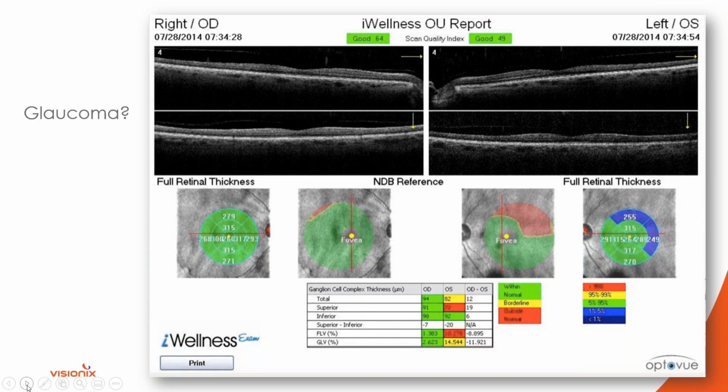When you see the right eye, the numbers are really nice there, 94 being the total ganglion cell complex thickness. Superior and inferior look pretty good as well. The left eye is showing an abnormality. It shows an 82 total thickness, with the superior GCC being extremely thin. And this FLV and GLV value, which we'll delve into in just a minute, are also outside of normal limits.